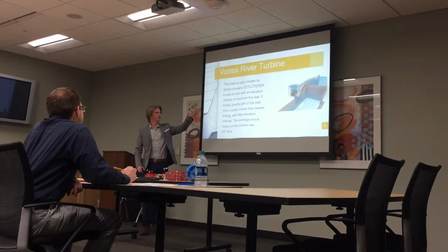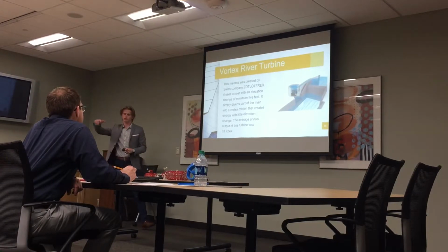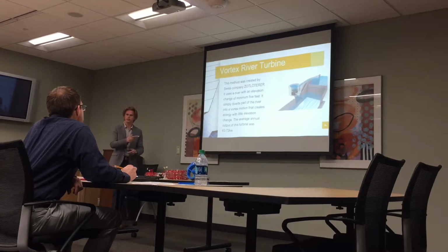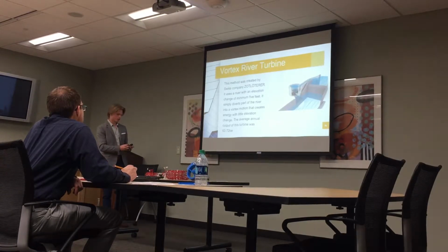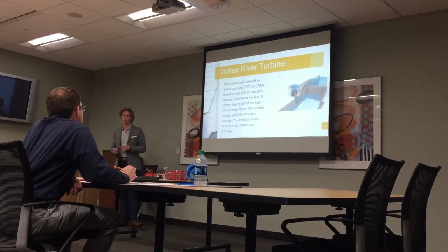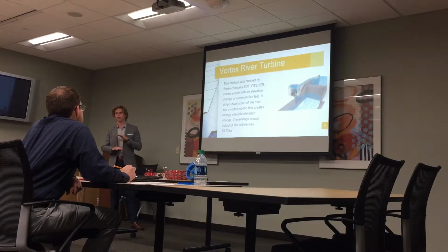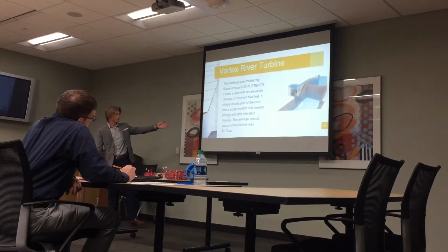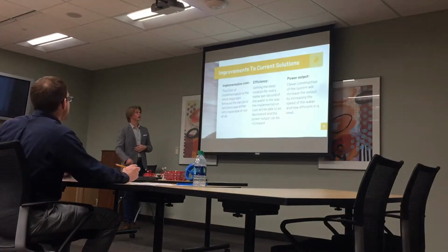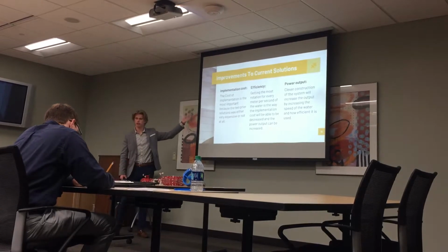So what the water does when it comes in, they take a portion of the river and they send it through a vortex. So when they go through, it hits a curved wall, spinning a turbine based on the water going outwards and such. A very efficient design. However, it costs about $1.2 million to put in, though it only needs an elevation change of 5 feet and produces annually 63.72 kilowatts.